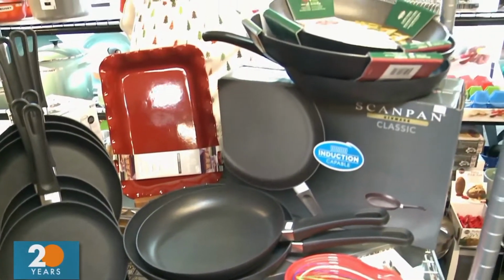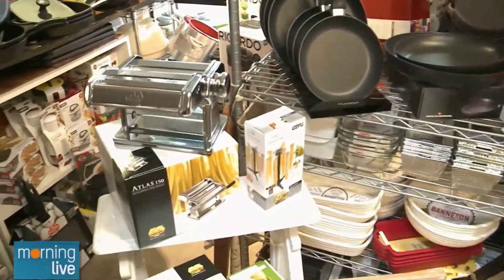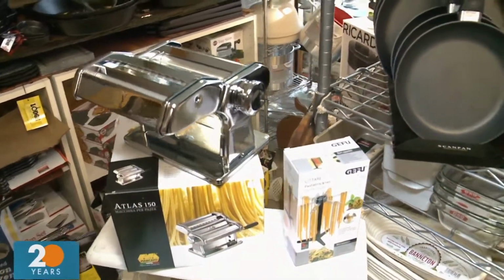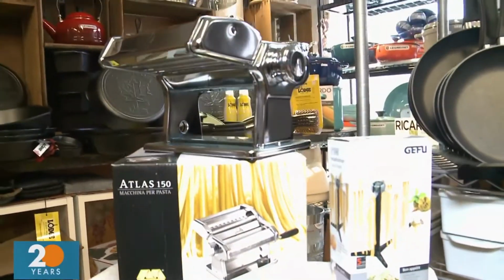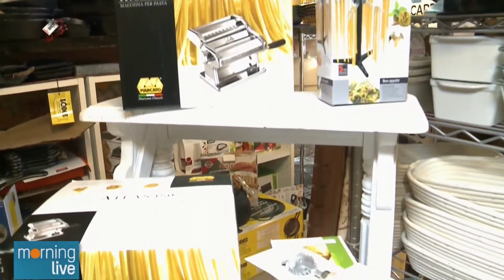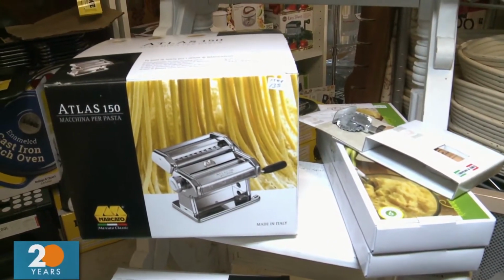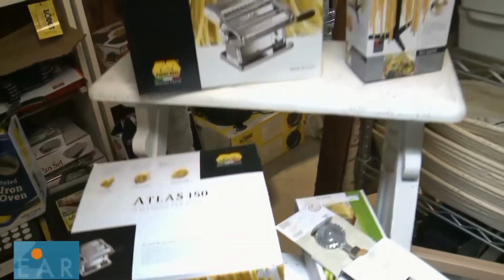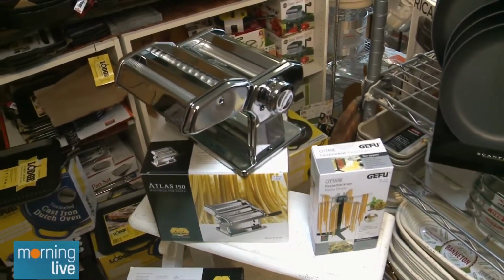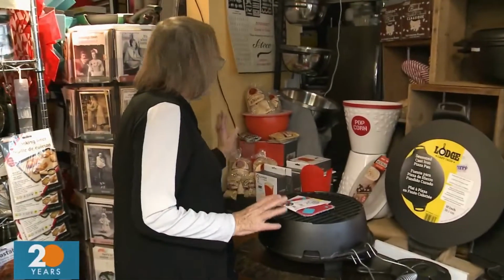Now, next to it is something that I know a lot of my friends are really into, and that is making their own pasta. It's the second thing next to the bread making. The pasta making has become a big thing. And we carry Atlas by Marcato. It's probably the top quality pasta machine, very easy to use. And they're hard to get sometimes. We didn't get ours till quite late, but that's okay. We got them.